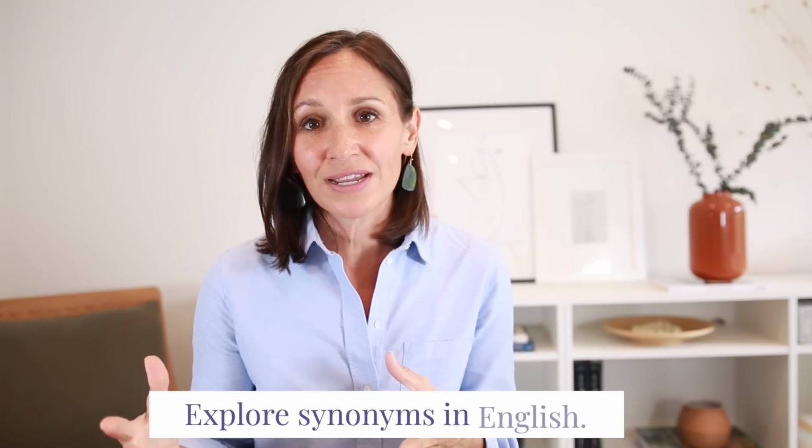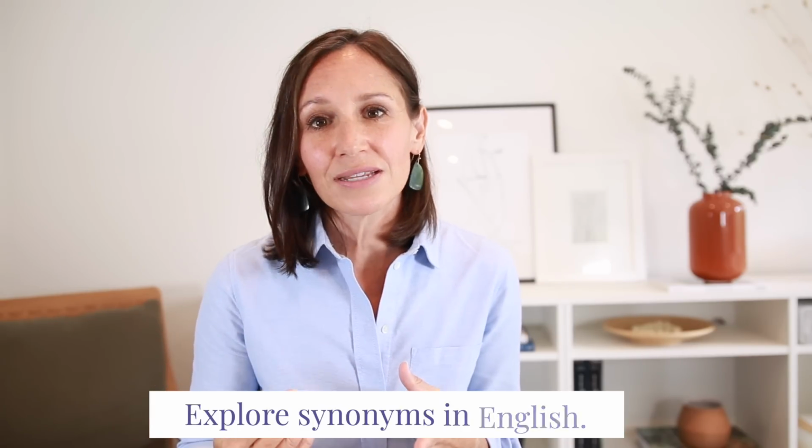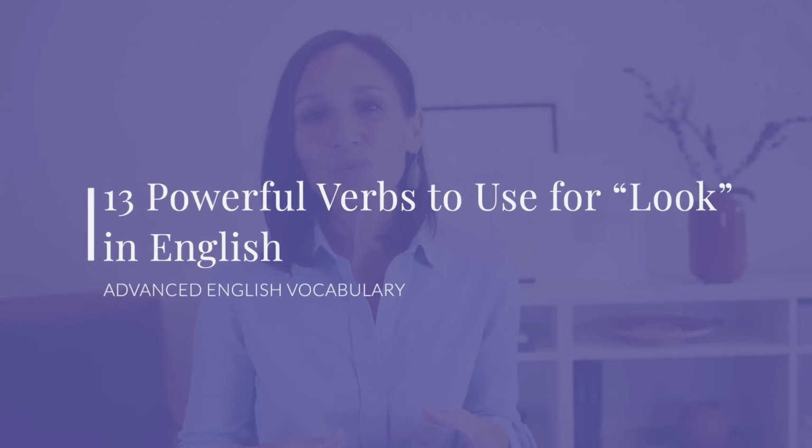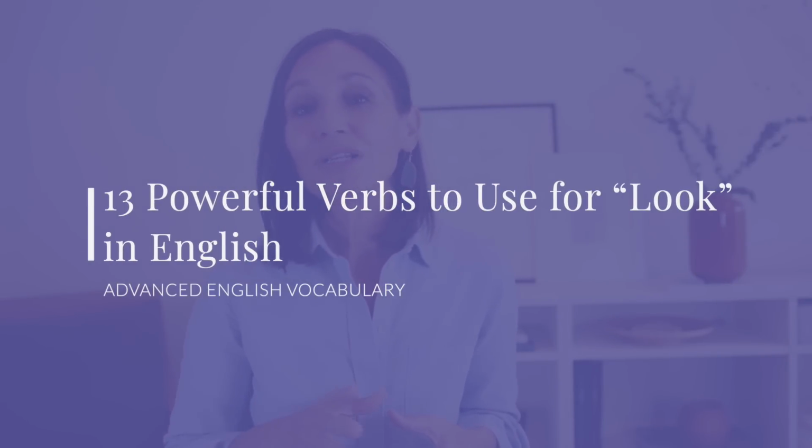Another way to do that is to take common words in English and explore their synonyms, particularly synonyms that have that more powerful impact. That's exactly what we're going to do today. In this lesson, we're going to explore 13 powerful alternatives to the verb look in English.